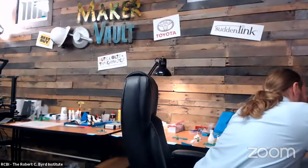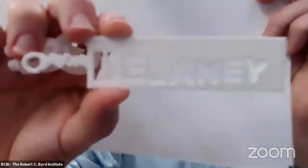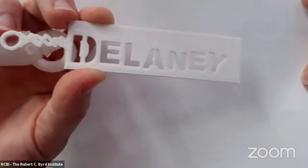Oh my gosh, this is great. We did some remarkable and fun 3D design, making things like this incredible keychain. And Delaney, if you're on there, do you want to say a couple words about it? How did you design this object?